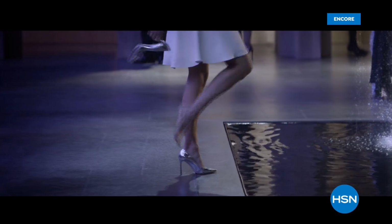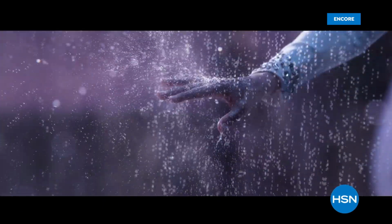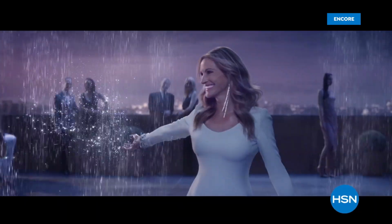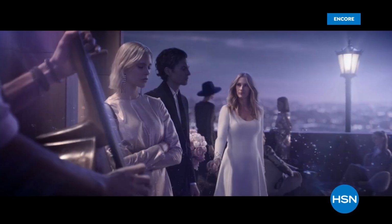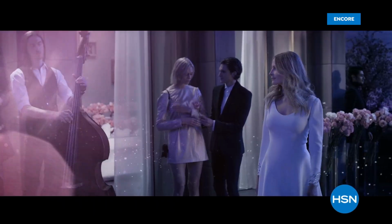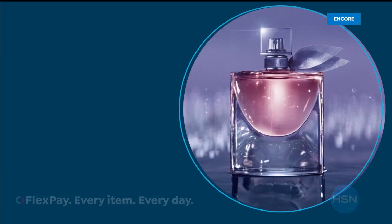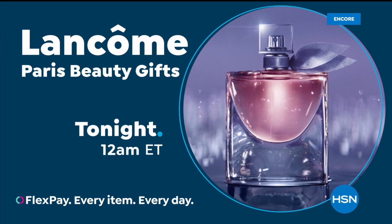I saw the life inside, so shine bright tonight. You and I shine bright like a diamond. Shine bright like a diamond. Who will you make happy today? Shine bright like a diamond. La vie est belle, the iconic fragrance, Lancôme.